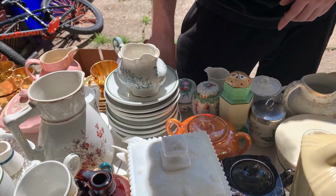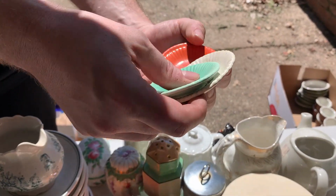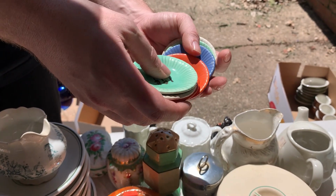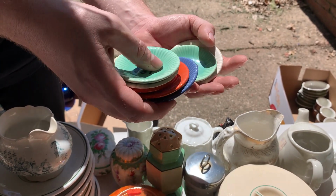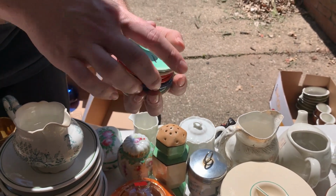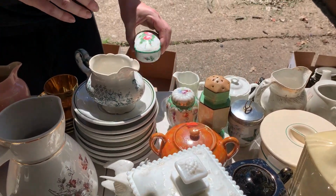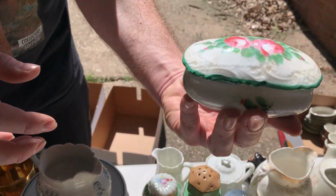More restaurant ware. I got a stack of these sort of like ceramic butter pats. They remind me of like Fiesta ware colors. Harlequin? Harlequin, yeah. This is a really gorgeous trinket box that Ma Duke's picked up.